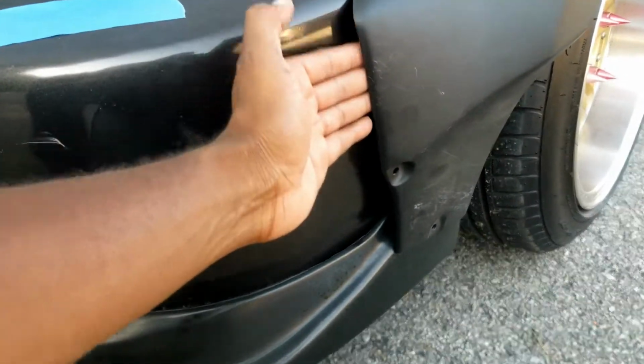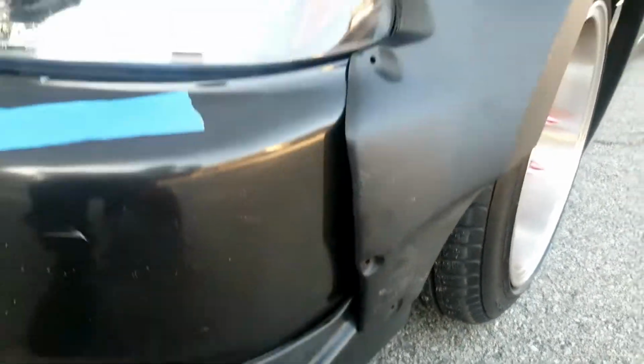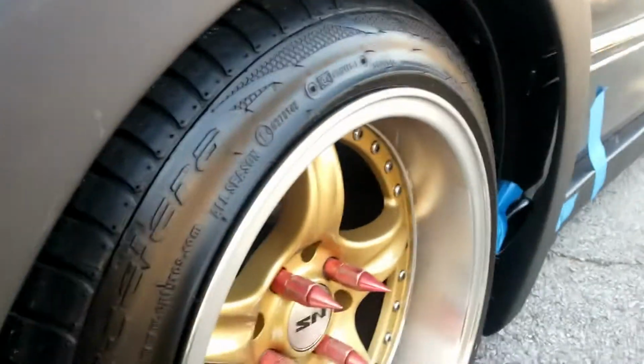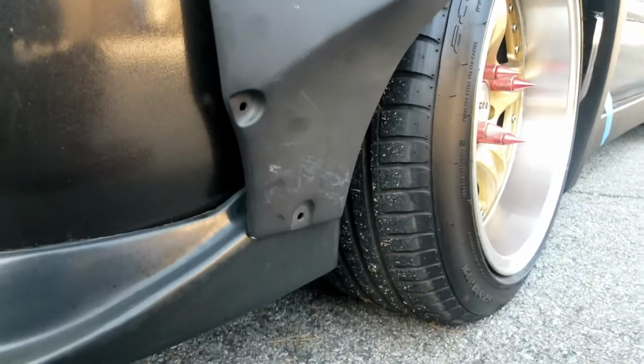Okay guys, in the front I have a small gap, so I have to figure out what to do with this. I do know I can take off the lip and bolt it on, but I still got to figure out what to do there. And definitely need 17.